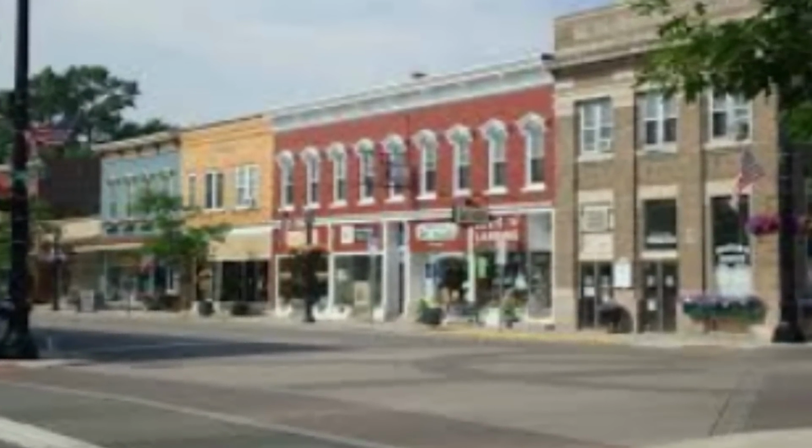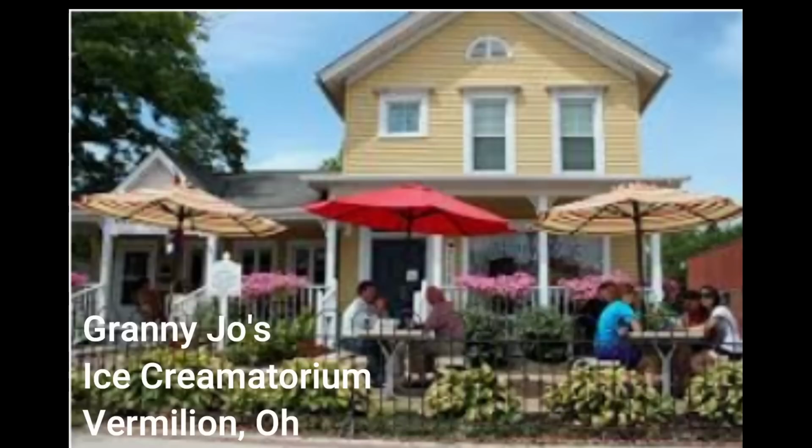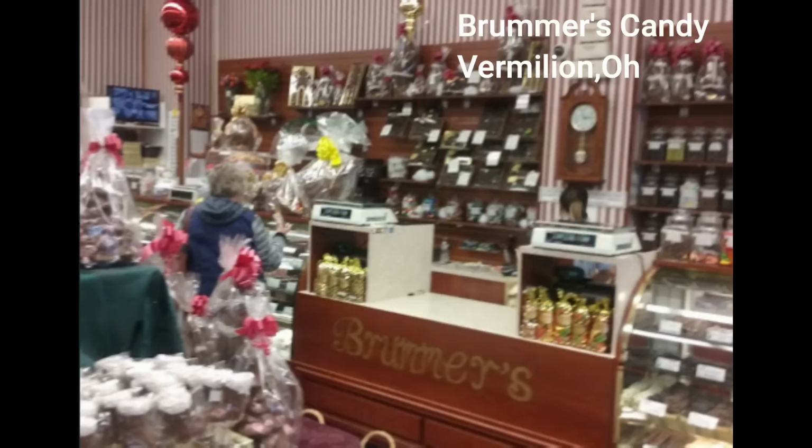We went to one of our favorite breweries called Avon Brewing. We had lunch outside on the patio. My son and his girlfriend went along, and it was just the best time. We had ice cream in a place called the Crematorium. It used to be an old funeral parlor back in like the 1800s or something. So that was kind of a fun play on words. We went into the candy store. We were all sugared up that day, but it was totally worth it.